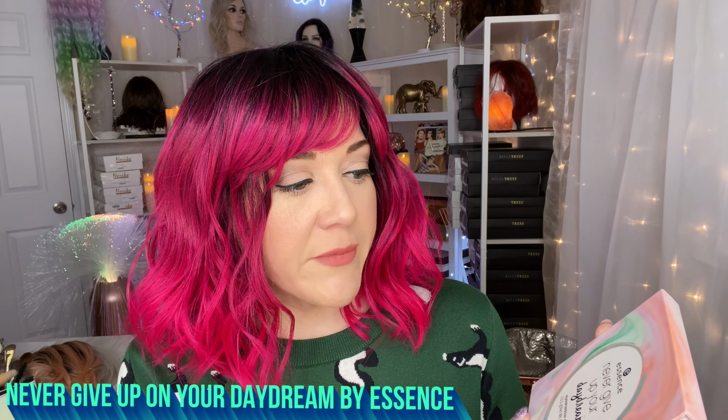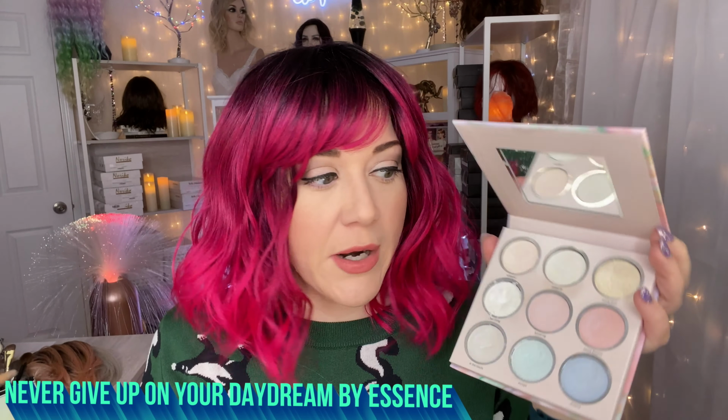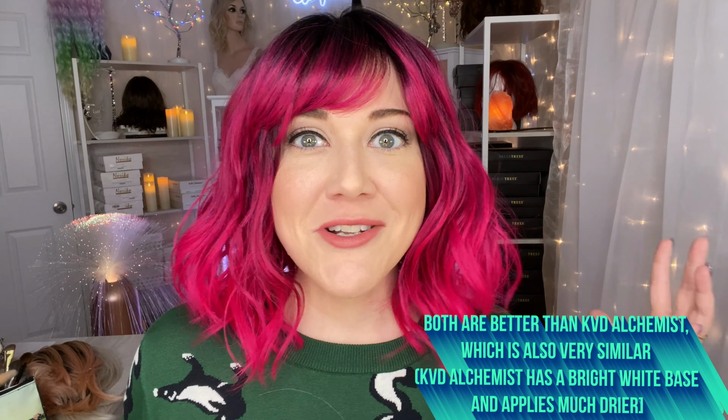If you can't afford the Viseart palette, because Viseart's a premium brand as well, another great idea would be something like this palette, the Never Give Up on Your Daydream palette from Essence. All of these colors are also very shimmery, very sheer, and they're meant to transform the base that you're wearing. So none of these are good standalone colors, but all of them can also double as a highlighter. So boom. I love multifunctional makeup. I like makeup that you can add to your makeup to make new makeup looks with your makeup. That's pretty sweet.